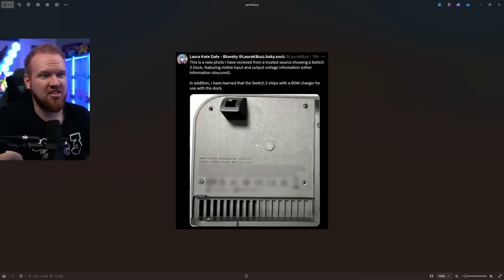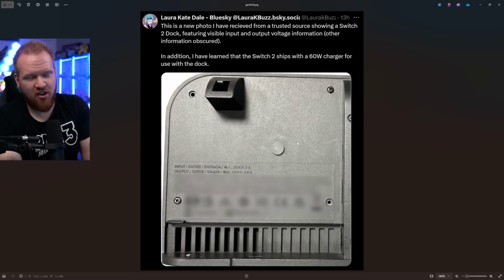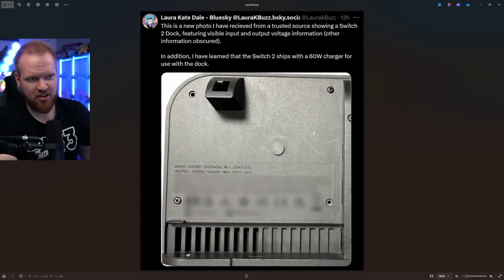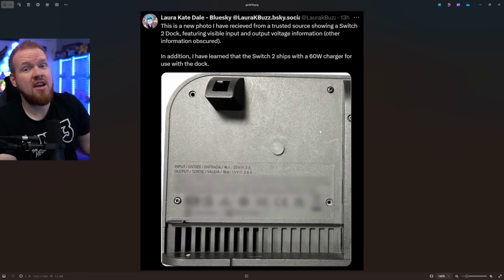But before we look at that up-close picture of the dock, this is kind of the part two. Obviously accessory manufacturers are going to keep doing their thing, but this actually ties into kind of the power level of the Switch 2, particularly when in docked mode, which is really what I care about the most. I'm going to play this a lot more in handheld mode because it's an 8-inch display this time around, and I think that's going to be a nice upgrade.